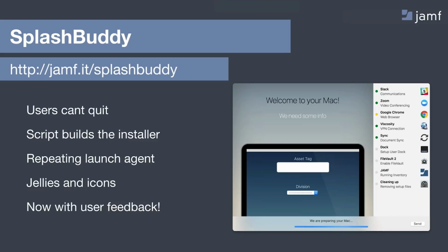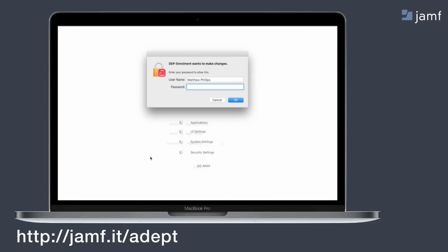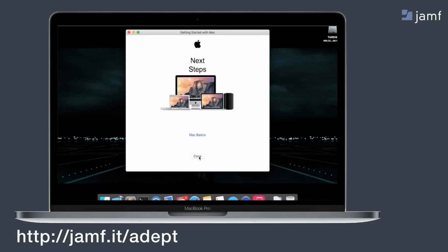Next up is Adept. Here we see the user inputting custom fields that would be submitted to Jamf. And now Adept requires an admin password because it is leveraging the Jamf API to submit that data as inventory. Then it calls a policy that contains a script. That script will install the software, set the settings, and change the status from those spinners to checkboxes. It wraps up by showing an optional next steps webpage portal to the user, which is pretty cool.